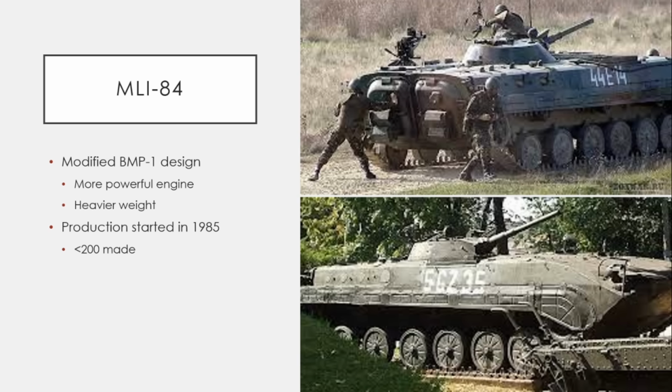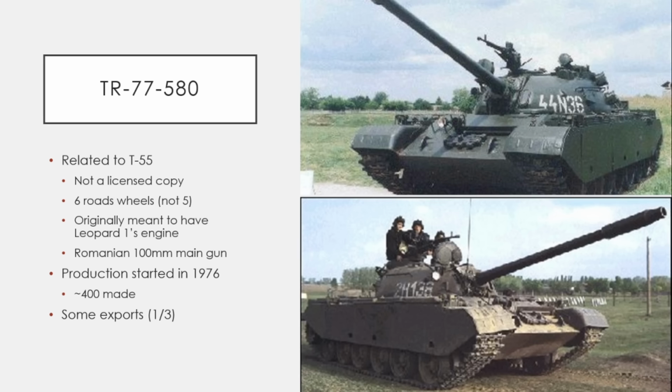Now, though, for the really interesting part. The Romanian tank program. Because of how exactly that Soviet Warsaw Pact member state tug of war as far as authority manifested itself, Romania had the ability to make tanks, but never actually got the production license for the T-55, which had become their mainline tank after they began retiring their T-34s. So despite the fact that the TR-77-580 looks an awful lot like a T-55, it isn't, nor is it an upgrade package. It is its own indigenous tank, although the influences are, well, very apparent.